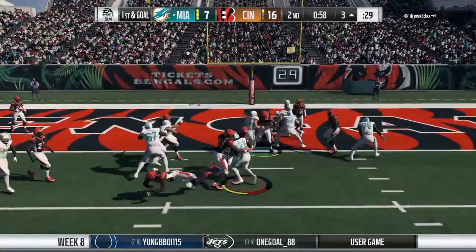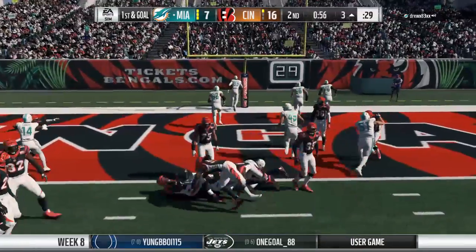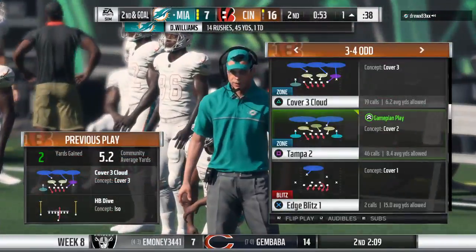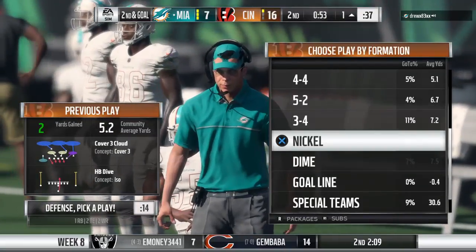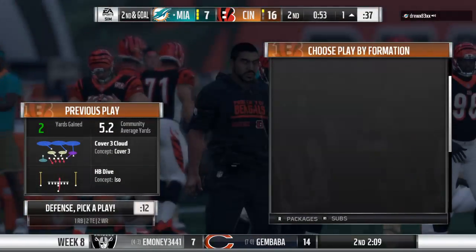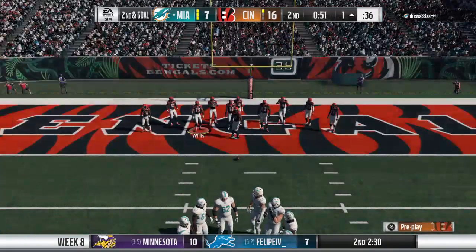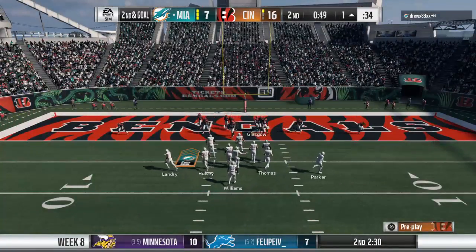They'll run it with Williams, and they'll bring him down after just a short pickup. Give him 2 yards on that one. Second and goal now, and a nice job defensively to keep him out of the end zone. He's trying to get a second touchdown already in the first half. They had that one earlier. Was bidding for a second.